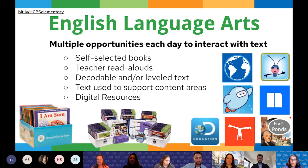The teachers read aloud books to students across the school day, both in language arts and in content areas, and I'm excited to report that we do have some new books coming into classrooms to support that. We also have decodable text that helps our beginning readers show what they know when they're trying to use their new decoding skills, as well as leveled text that supports students as they read in a small group. We also have text that supports content areas, as we learned with the science and social studies slides. We have 5 ponds and we have Discovery Learning, which integrates text into different content areas so we can use our language arts skills as we read authentic text.